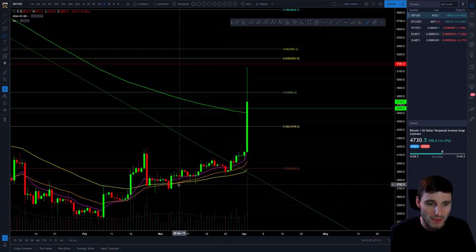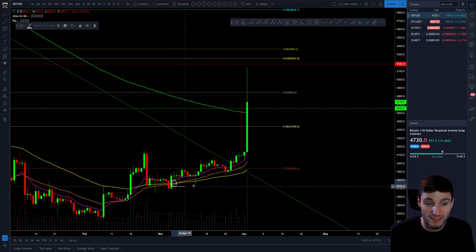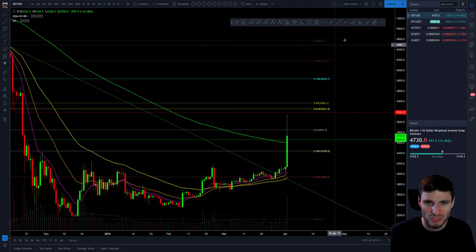And this 55 EMA did cross over back on the 8th of March. So that's another bullish signal that you have to be aware of. That was not my main trading strategy, by the way, but this is just one of many that I have. It's seen a 55 EMA crossover and it literally did. And this strategy is very unbeatable. It literally works so, so well.